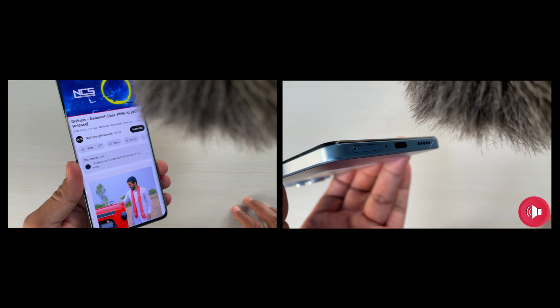So it sometimes sounds a bit noisy. Yeah, there is no distortion, but the treble is on the higher side on this Realme 10 Pro Plus. But if you like that kind of music output, then you may like it. But according to me, this is better because it has balanced treble, bass, and the sound output is also adequate, not that loud, okay? So according to me, in terms of sound output, this one is the winner, Poco X5 Pro. So what do you think? Let me know in the comments.